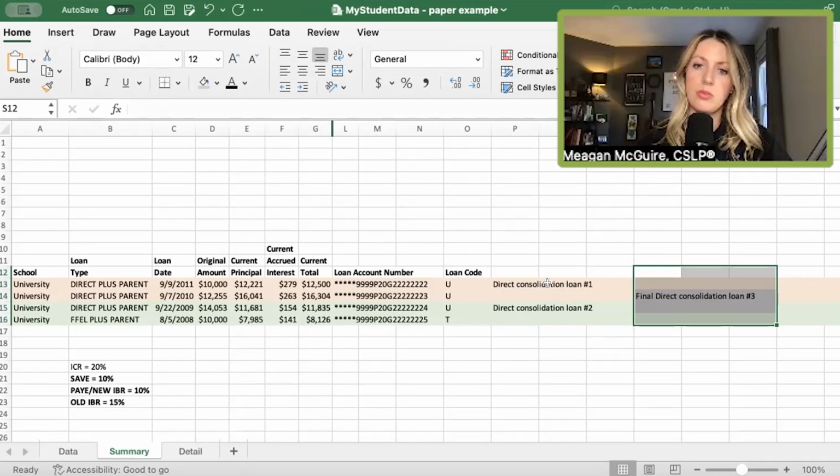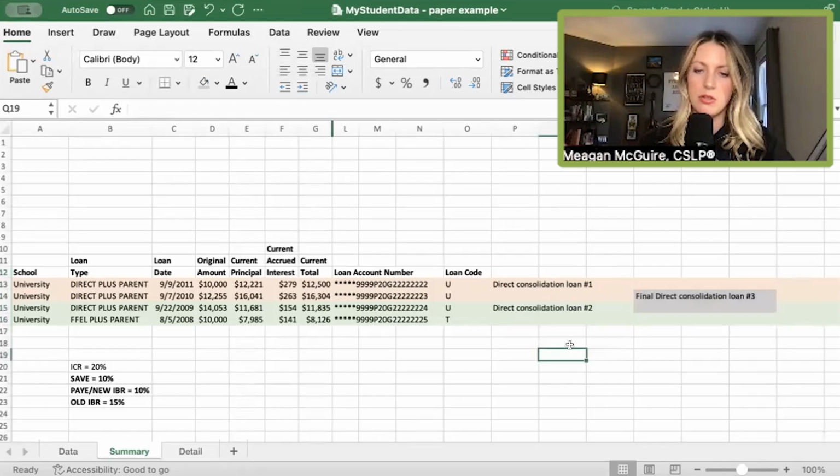The good news is while consolidations are being processed, your payment is paused. So you're in an administrative forbearance while they're working on bundling and consolidating the loans. So that's pretty good that you don't have to pay while you're waiting for all of this to settle. So let's talk a little bit further about the mechanics of this. How do we consolidate loans 2 separate times, or really 3 separate times here? So we need to utilize different loan servicers.